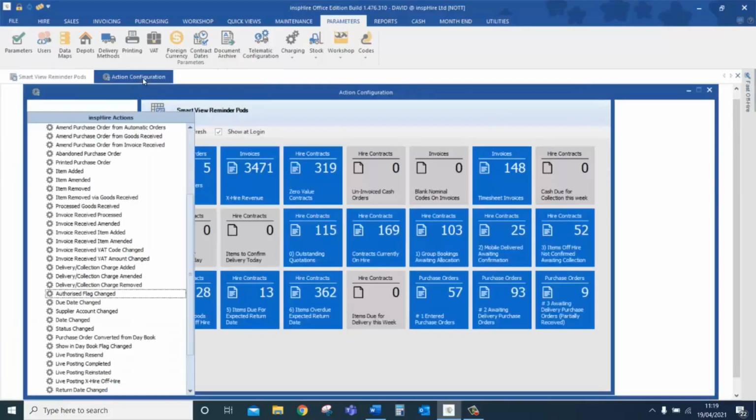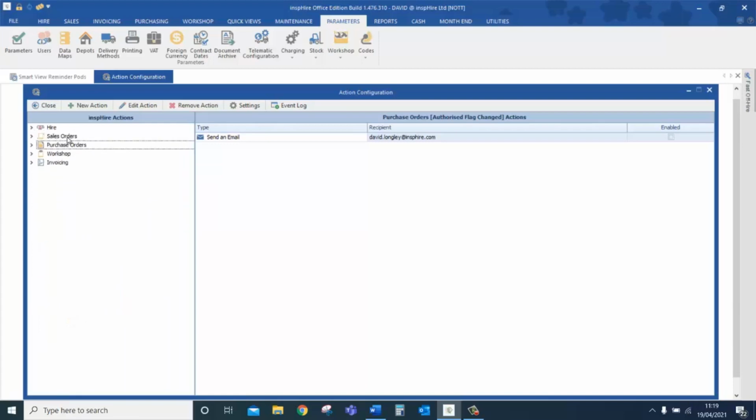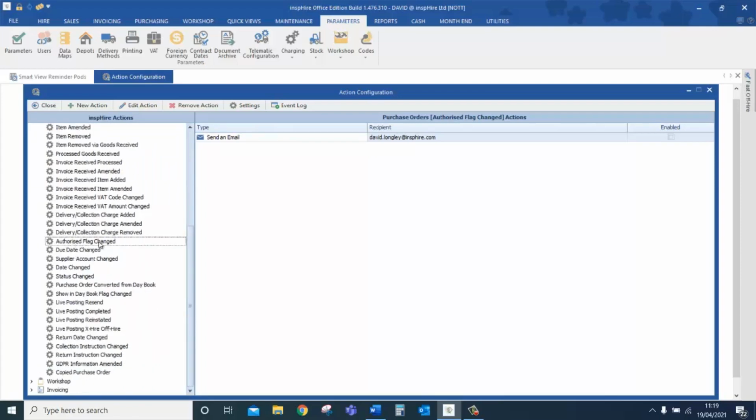This is where the action configurator comes into play. The action configurator basically allows us to send either an email or a text message on the back of certain triggers. And these triggers are processes within the inspHire Office system. You can see we've got it split between hire, sales orders, purchase orders, workshop, and invoicing. And within each one, we've got all these different trigger points, if you like, these different actions within the system. So you can see here, convert to contract, amend a contract, print a quotation. But under the purchase orders tab, we've got one here, which is authorized flag has changed. That flag being the checkbox, what we're saying to the system is that when that flag has changed from not authorized to authorized, we want an email or a text message to be sent to a certain user.